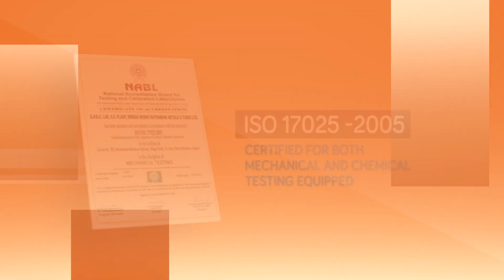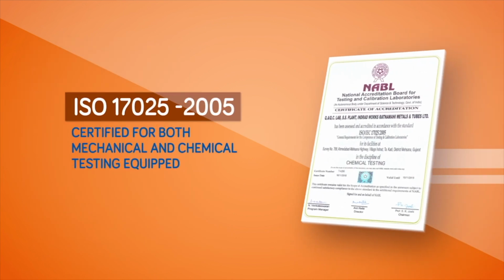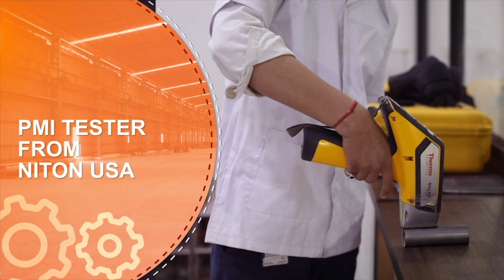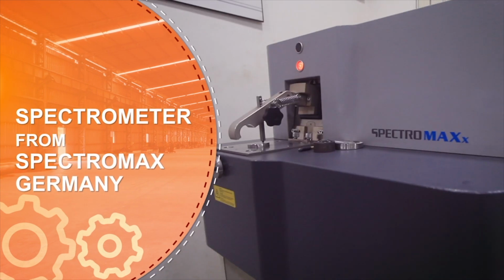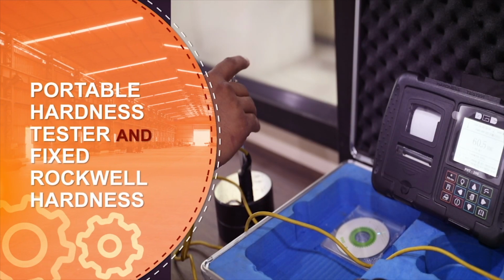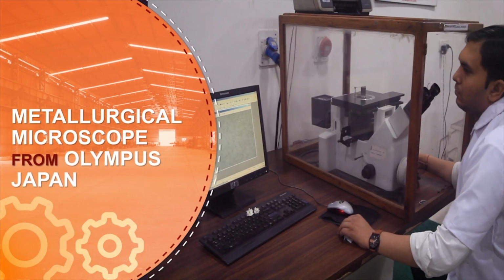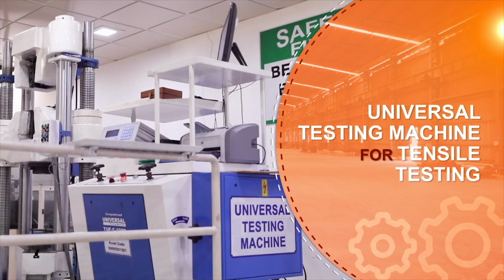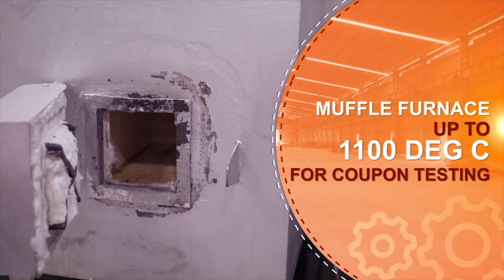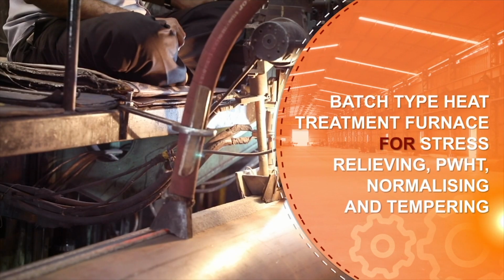Within our group we have a lab to ISO 17025:2005, certified for both mechanical and chemical testing, equipped with the following testing facilities: PMI testers from Niton and Bruker, USA, spectrometer from Spectromax, Germany, ferritoscope from Helmut Fischer, Germany, portable hardness tester and fixed Rockwell hardness tester, metallurgical microscope from Olympus, Japan, universal testing machine for tensile testing, muffle furnace up to 1100 degrees Celsius for coupon testing, and batch type heat treatment furnace for stress relieving, PWHT, normalising and tempering.